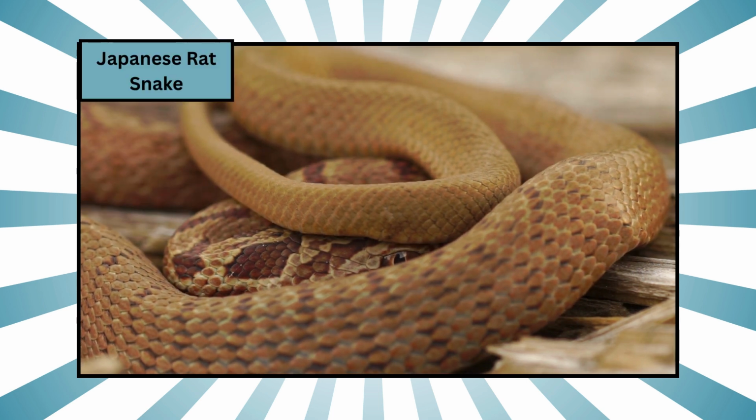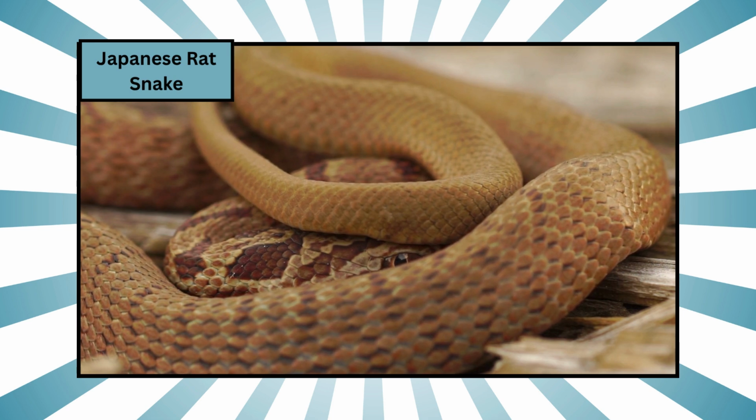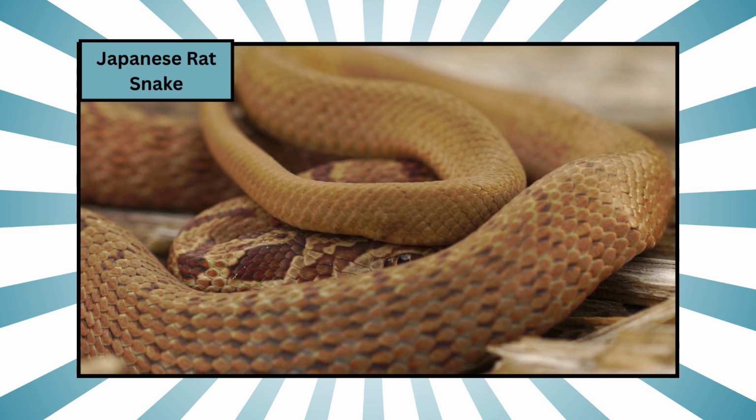It can climb trees and even walls with surprising agility. The Japanese rat snake is a skilled climber, thanks to its strong muscles and keeled scales that help it grip surfaces. It's often seen high up in trees or crawling along walls and rooftops in rural Japan in search of prey like birds and eggs.